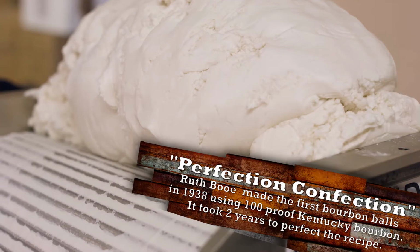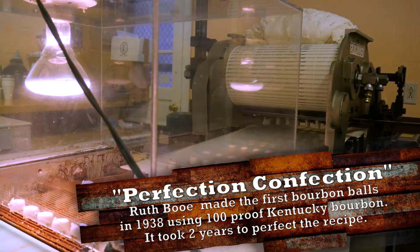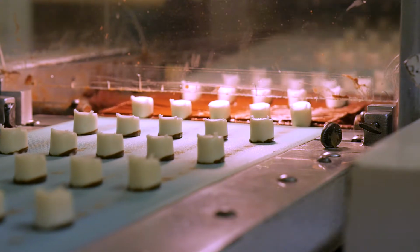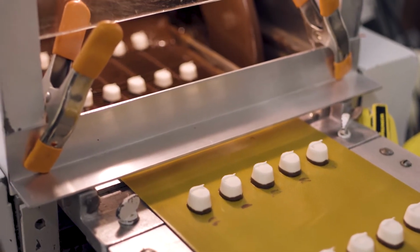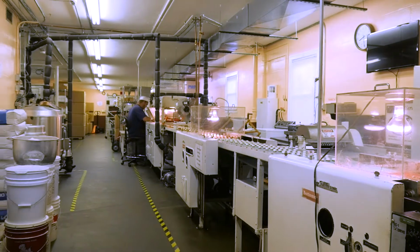Well, I think that the quality that my grandmother always insisted on, she was noted as having perfect taste buds, so we were always very conscious of the quality of the ingredients that go into our chocolates, and we've really had to work hard to maintain that quality. We have been here since the 1960s, and it was the first property that my grandmother ever bought.